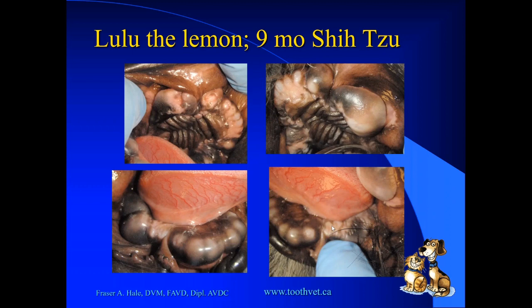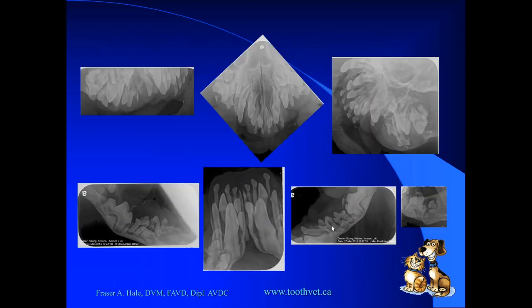The things I've shown you up to this point are fairly common. I see them all the time. This Lulu was just an extreme example, and I hope to never see another case like her. None of her baby teeth erupted, none of her adult teeth erupted, and so we have large cysts throughout her mouth, and here are her radiographs just for fun, where you can see a multitude of permanent and primary teeth embedded within the jaw and large cysts around them and very little bone to deal with. But we were able to get all the teeth out without having the jaws break, and Lulu did quite well after that.